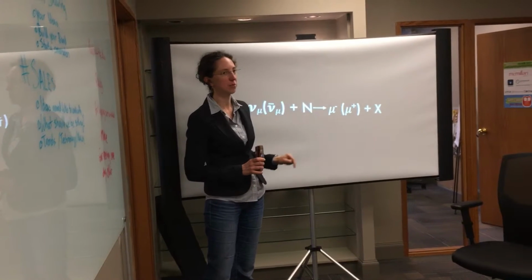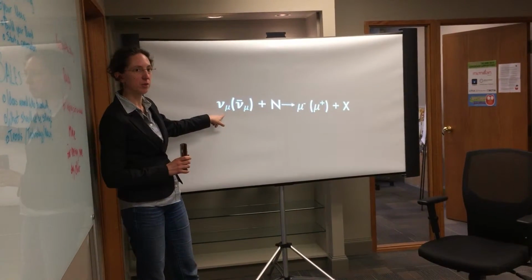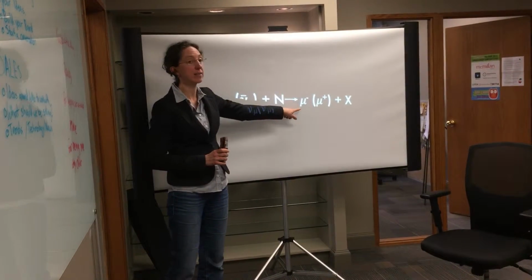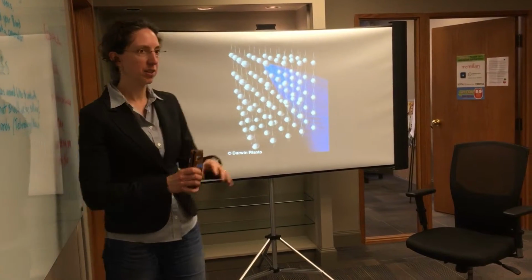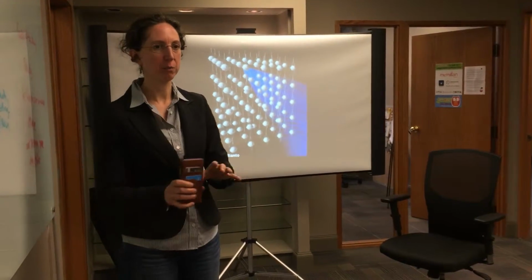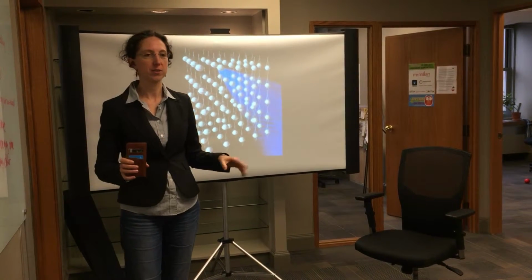Stuff kicks out a muon and stuff. And that's the track that you're following. So I can't detect this one. But when this reaction happens, I can detect this one. That's the cool thing. Have you ever seen those pictures from nuclear reactors with the blue light? There's something called Cherenkov radiation. You can just Google it.